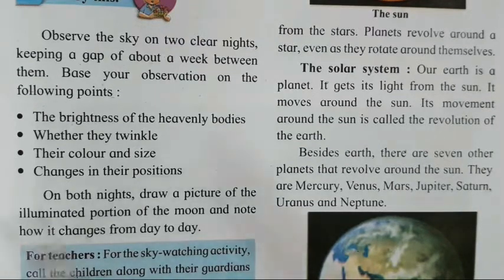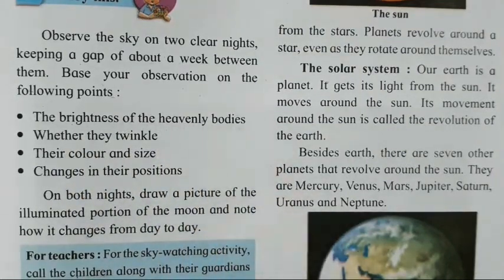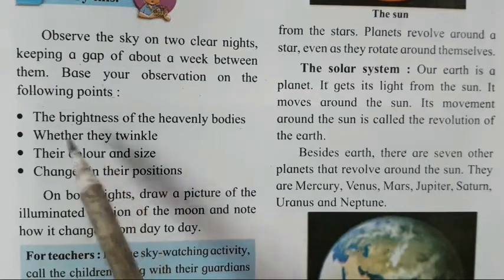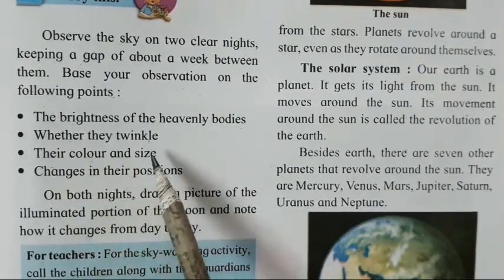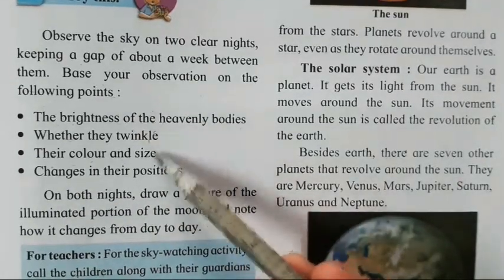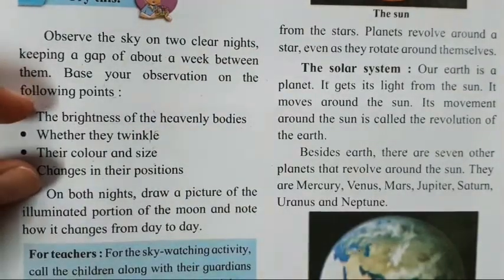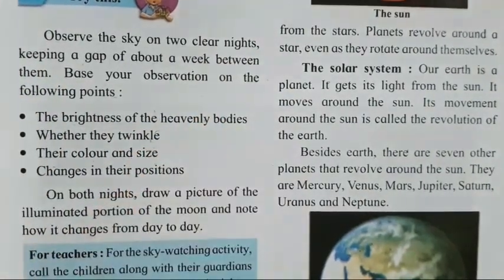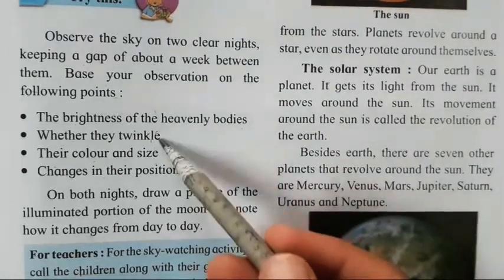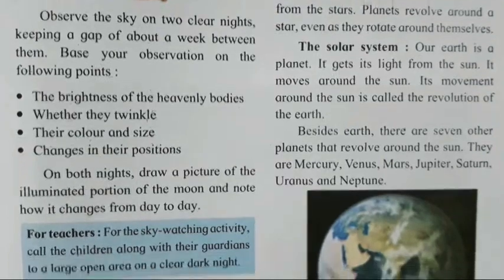So what are you going to notice or observe? The brightness of the heavenly bodies. What will be the change? That you will have to let me know. Whether they twinkle, their size and color, changes in their position. So all these points you all have to note. First 2 days you all have to observe and write the observation in front of them. After a week, again you all have to observe the same two stars and then let me know what are going to be the changes in these 4 observations. Okay, so this is an activity that you all have to do.